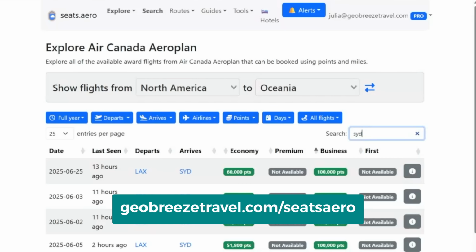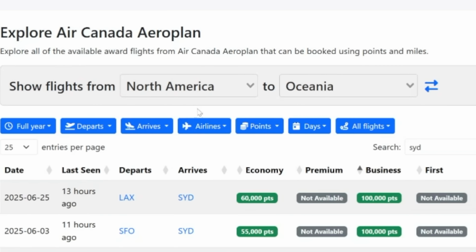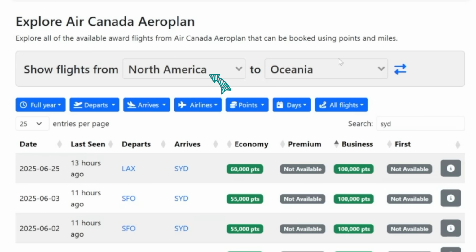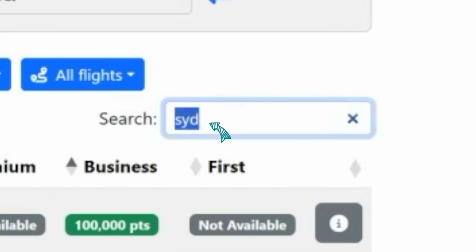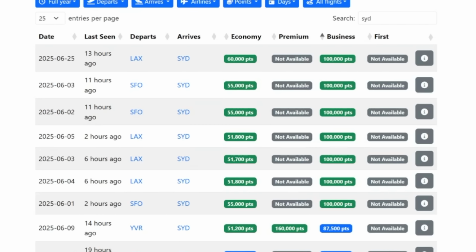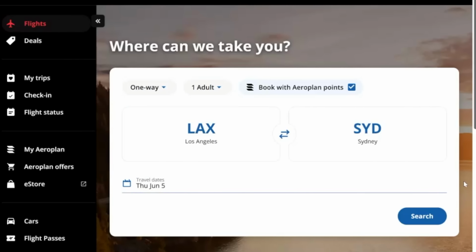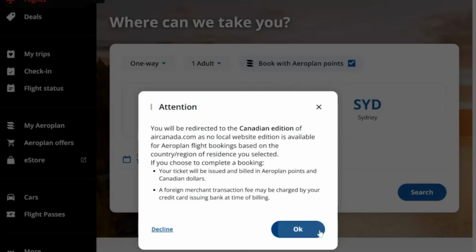Let's say that we want to find flights over to Sydney, Australia. So we jump on seats.aero, click on Explore, go to Air Canada, and then search for flights from North America over to Oceania. I have narrowed down the results to Sydney, and it shows that there are a few flights from Los Angeles to Sydney on June 25th, and some last-minute flights on June 3rd and June 5th as well. These are all going to price out at 100,000 points, and if I check those on Air Canada specifically, I can verify that the price is 100,000 points.